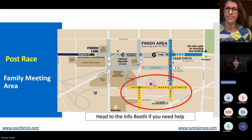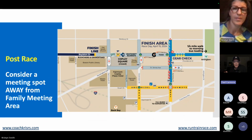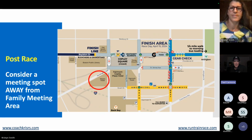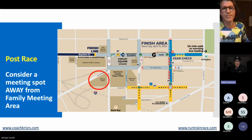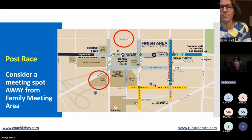What I do recommend is, and yes, there's an info booth if you need help, I would consider arranging with your family or your friends to meet them somewhere else away from the family meeting area. In the past, I've met my family at the entrance to the Westin Copley. That's one place to meet. Over on Newberry Street, where I typically meet my wife when she's not running, she's running it this year, is at the exit on Newberry Street. So I go north, meet her there right at that Newberry Street exit.